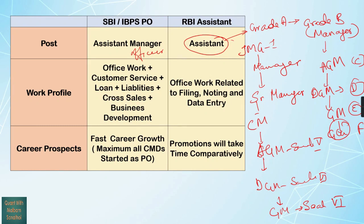When you join a bank as a PO, you have everything in your profile because ultimately you have to grow up in the organization. So you may be doing customer service, dealing with loans, normal banking operations, and you will also do business development like cross-selling of insurance. Ultimately, bank is a profit-making entity. Here comes the difference. Bank is a profit-making entity, so you work for business. Remember that. When you are joining a public sector bank, you are joining a business entity, so don't worry about the business targets.